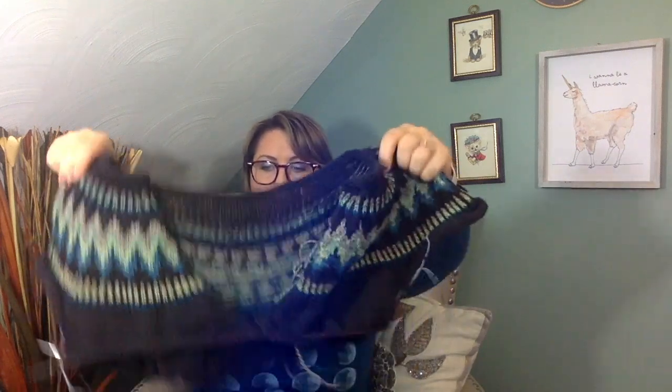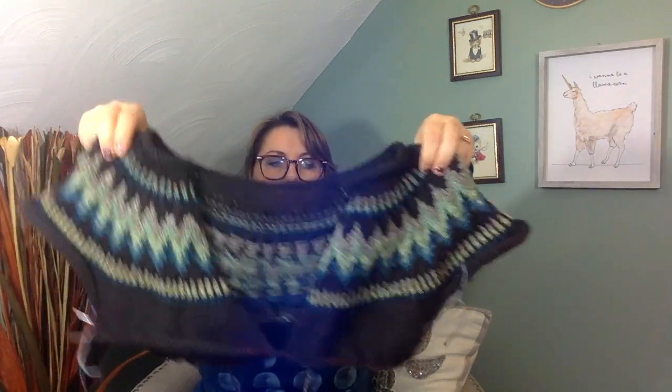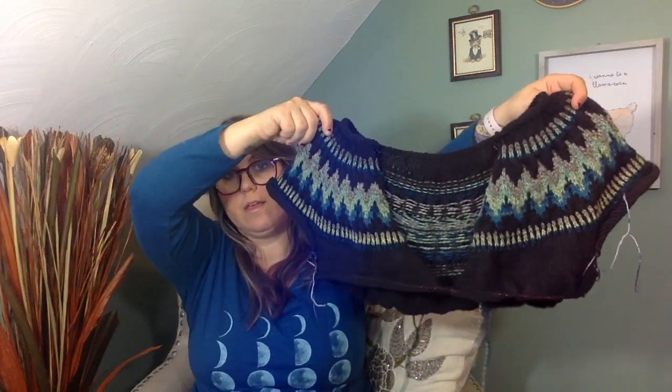I just separated for the sleeves last night, and I've knit about an inch since then. It is a very thick springy worsted, so I think it will go by quickly. And I really love it. So I can't wait to finish this. I want to wear this so badly.